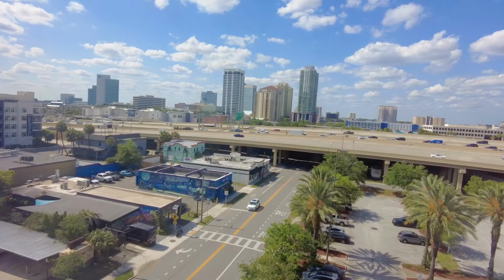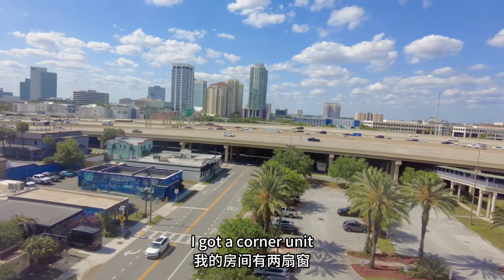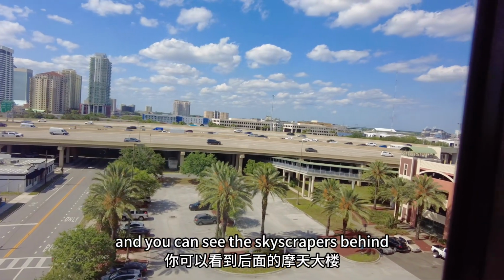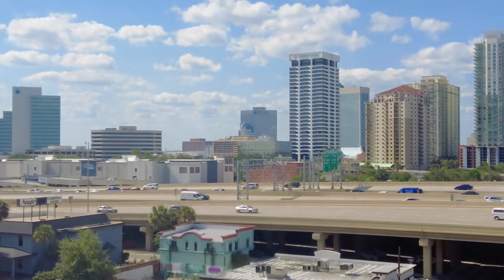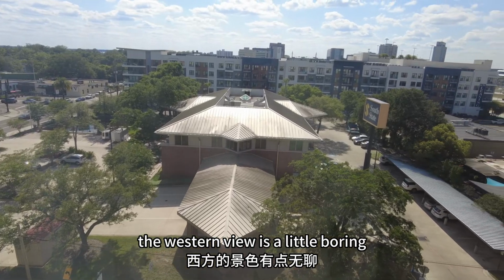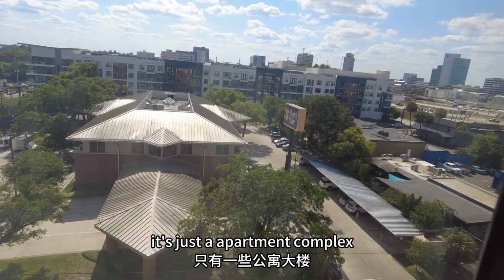Cool. I got a corner unit, and this is the northern view from my window, and you can see the skyscrapers behind. The western view is a little boring. It's just an apartment complex.